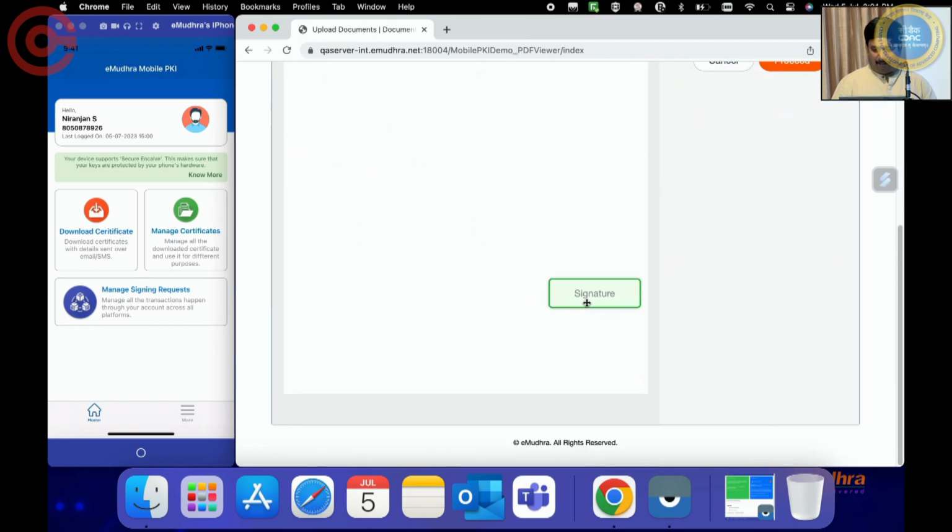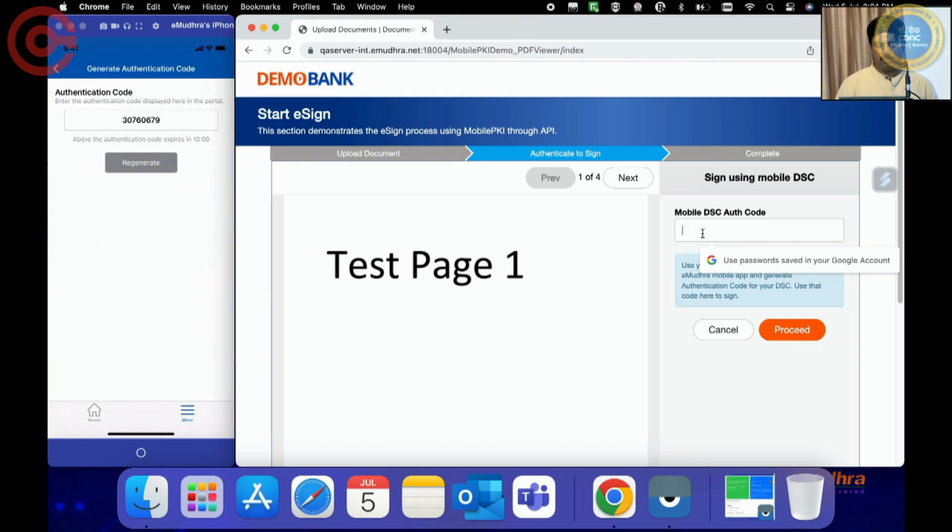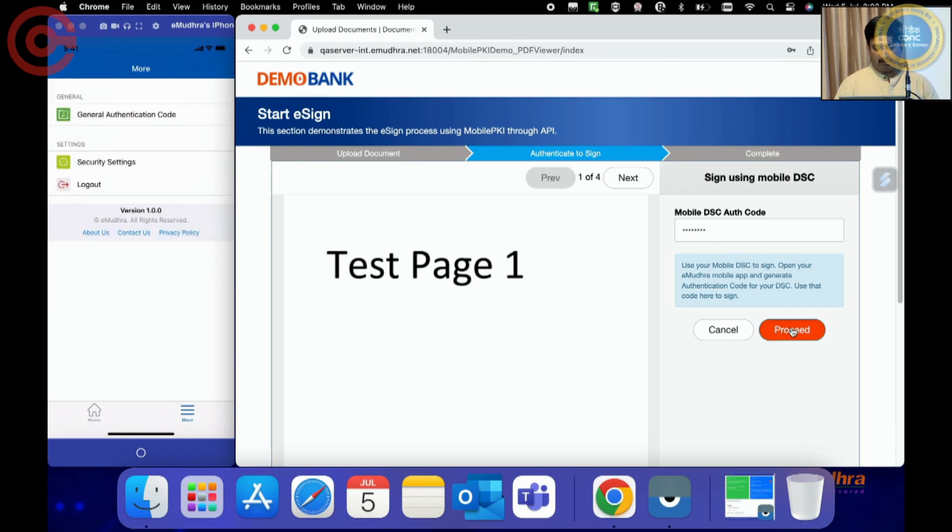So here, through a web application, we have tried to sign the document. You can position the signature. And here, instead of a token password, a unique PIN gets generated every time. That PIN is generated in your mobile application, and you can enter the same in your respective signing application. And that's all. Click proceed.